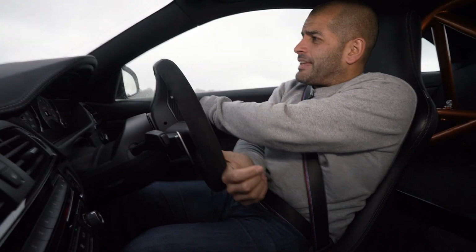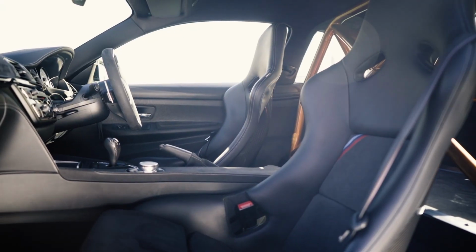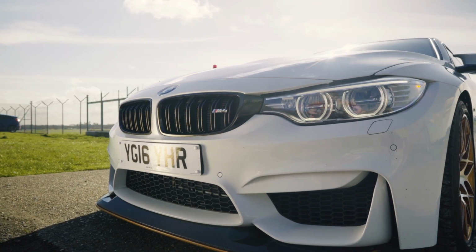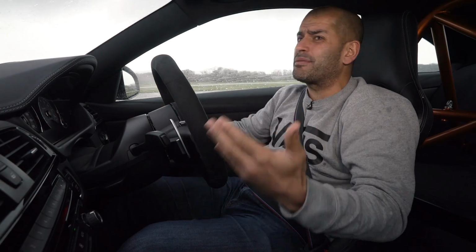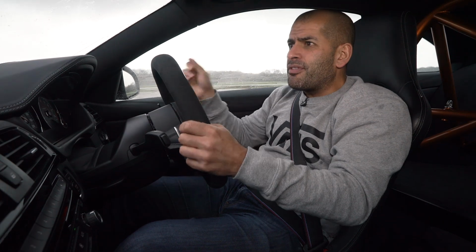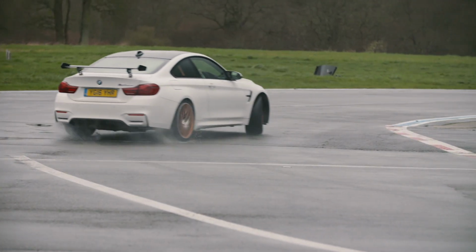So, what you need to know about the M4 GTS is that I'm not a massive fan. I think the cabin's special. I think it looks okay from the outside. The gold accents, maybe not what I want. But I don't really get it as a package because people are asking £140,000 sterling for these, well over list price. And I know they're rare, but this just gets absolutely lunched by the Mercedes and the Porsche.